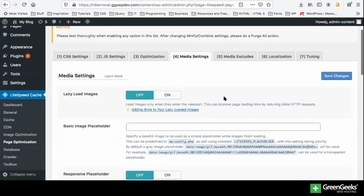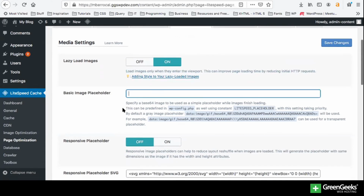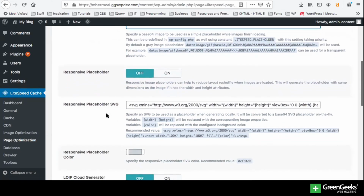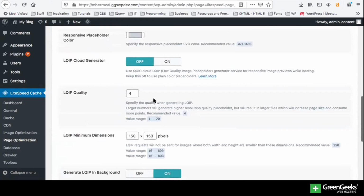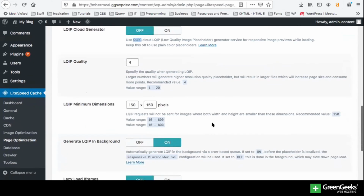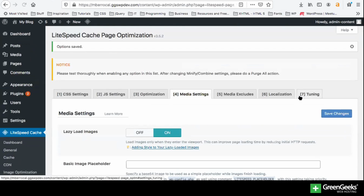Media settings, lazy load images. So as the description says, do we want to load the images only when they enter the viewport? Yeah, we definitely do. But do we want to put a placeholder? I don't have one ready for this webinar, so I'm going to leave it as off. Responsive placeholder, again, that's fine. This has to do with the cloud services that they use, so we're going to leave that as is. I'm going to save this over here.